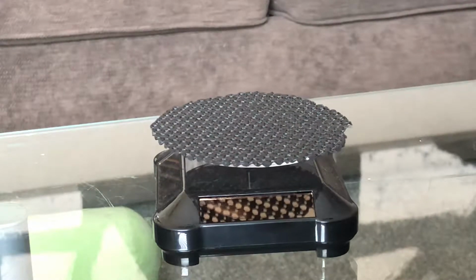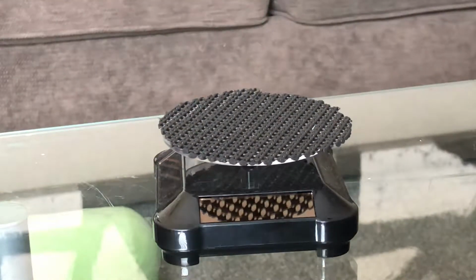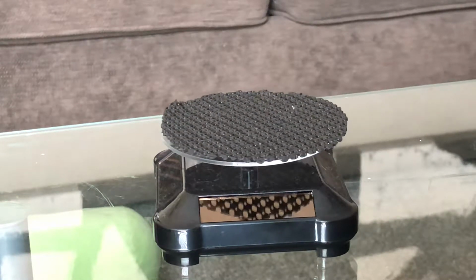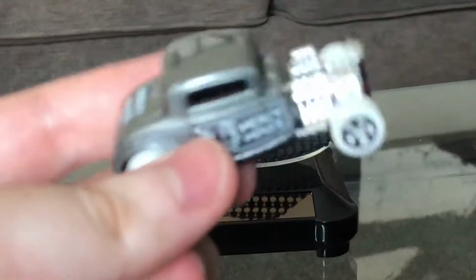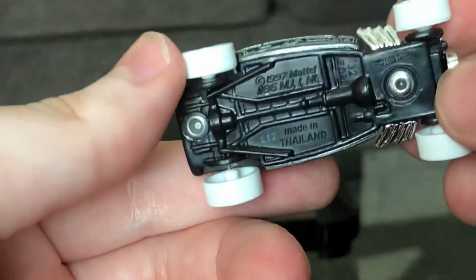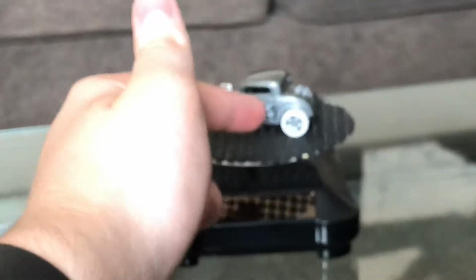Up next is a classic one. It's the 32 Ford, representative of Steamboat Willie, and I'm sure some of you know what Steamboat Willie is. I can't whistle, so I can't really whistle the theme of Steamboat Willie, although I'd love to. I don't think I've reviewed this one either. I don't think I've reviewed the 32 Ford on here. Oh, this is the old version. That's really cool. I don't keep up with this one that often. I can tell because the wheels look a lot smaller, the back wheels especially.